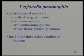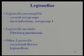Again, when you think about Legionella pneumophila, it's one of the few organisms you think about as an environmental disease, like anthrax, although it's not a biological warfare agent. It's found in environmental reservoirs, in pools of stagnant water, particularly hot water towers and air conditioning systems, and it's believed to grow in protozoa. It's a facultative intracellular pathogen in humans, and it grows the same way in protozoa, and that's why it's able to survive in the environment, because it lives inside protozoa. Not always, but that's one of the places it lives.